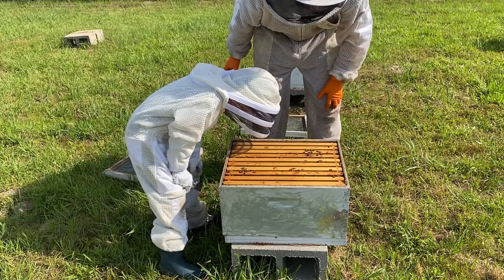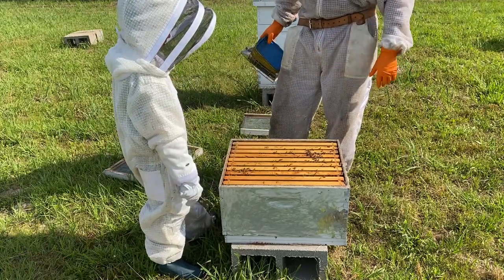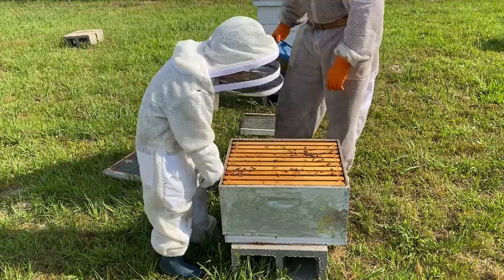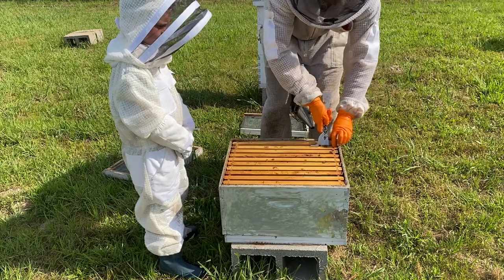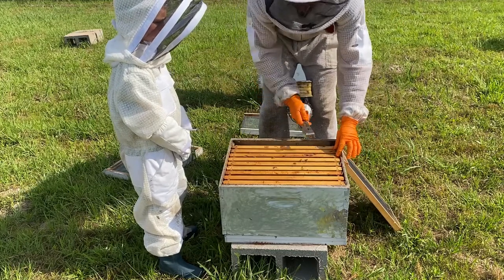I see some bees, some honey. Where are the majority of the bees at? Huh? Where's the most bees at? Wouldn't you agree that they're kind of right in here? Right? So that's where our brood chamber is going to be. So let's just take a look real quick and see what's in there, okay? Ready? So let's give us some room. So we said they were right in here.